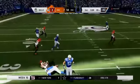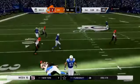Now Dalton got an open man. That's C.J. Uzomah. Back now here on EA Sports. It's the Bengals. They've got the football, but they trail here as we get rolling in quarter number 4.